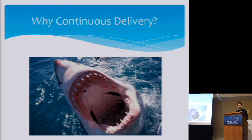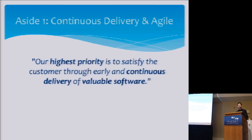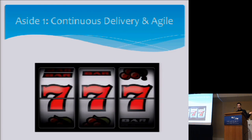A couple of quick asides. I'm known for asides, so I'll try to minimize them here. Who here does Agile? Oh, a lot. Shouldn't even bother to ask. Then I guess, does anybody recognize what this is? This statement. A few people know. Yes, if you got that right, ching, ching, ching, you win.